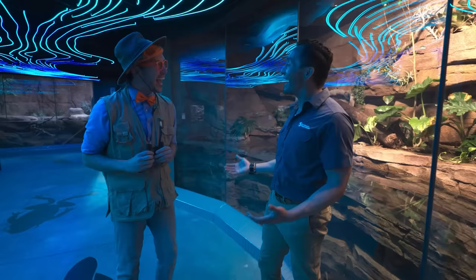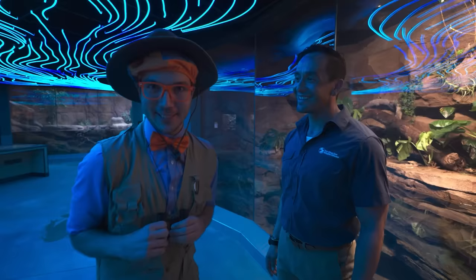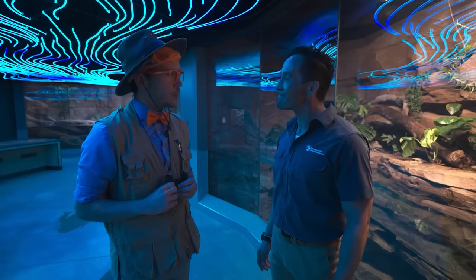Hey, Blippi, how's the exploring going? Oh, it's going great. We found so many facts already. Oh, that's so great. And we're actually in one of my new favorite habitats. This is called marsh meadows. Whoa, marsh meadows? That sure sounds fun. It is, isn't it? And it really talks about the importance of water for a healthy ecosystem. Whoa, what does that mean?